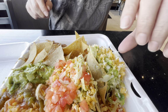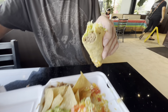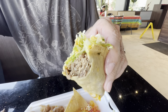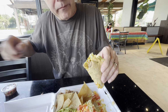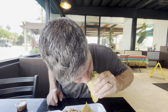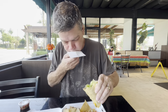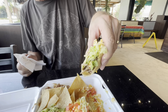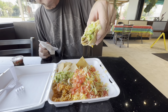Yeah, that green sauce is good. You're going to do it without and then with? Nah, I'm going to do it. Super good. Look how much meat they put in there. Oh my goodness. This is a big taco. It's really good. The sauce is really good. Perfect amount of lettuce and cheese, you guys. I don't know how they do that. A little extra bite of meat in mine.